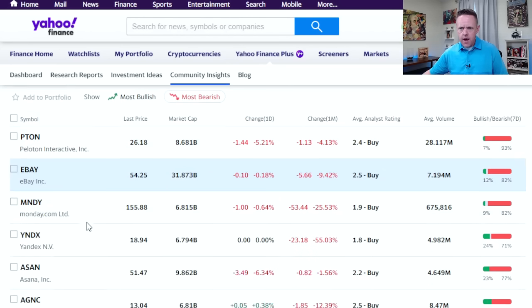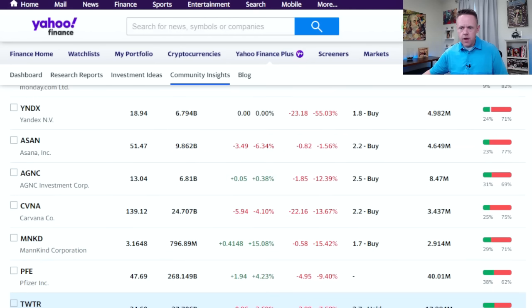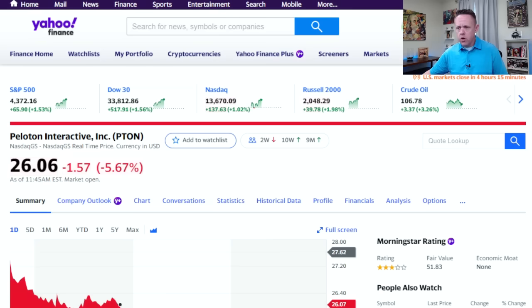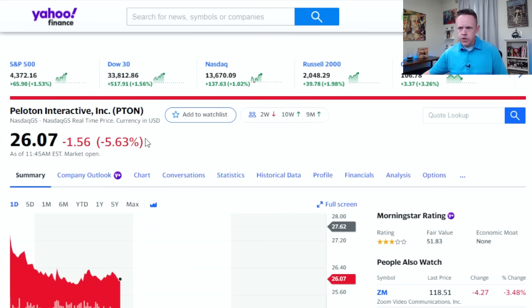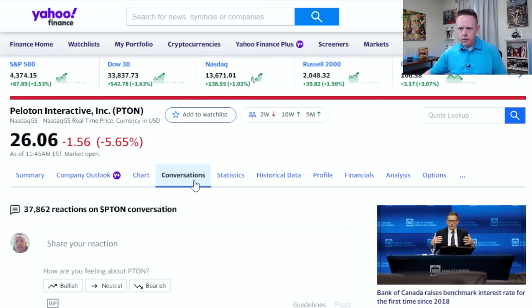Peloton, eBay, Yandex, what else we got here? Pfizer and Twitter. Now, if you're not familiar, let's go to Peloton here. How this conversations board works, if you go to any of the Yahoo stock pages, this one just happens to be Peloton, obviously, and you go to conversations, there's a lot of people talking on the Yahoo website.